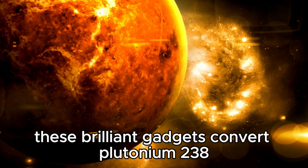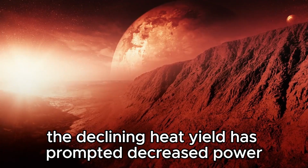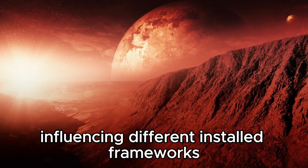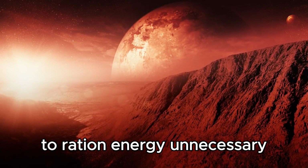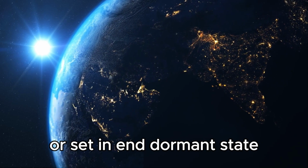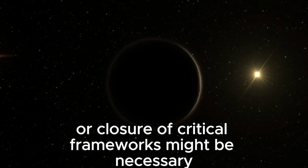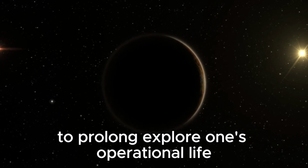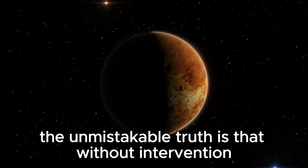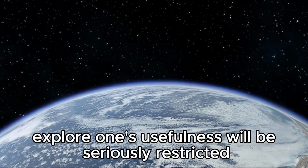These brilliant devices convert plutonium-238 decay heat into power. The declining heat output has led to decreased power, influencing different onboard systems to conserve energy. Unnecessary systems and instruments have been deactivated or set in an end-dormant state. However, further streamlining or shutdown of critical systems might be necessary to prolong Explorer-1's operational life. The plain truth is that without intervention, Explorer-1's usefulness will be seriously restricted.